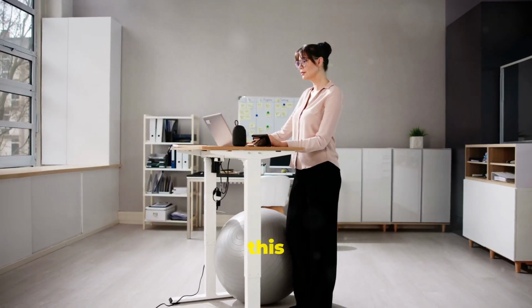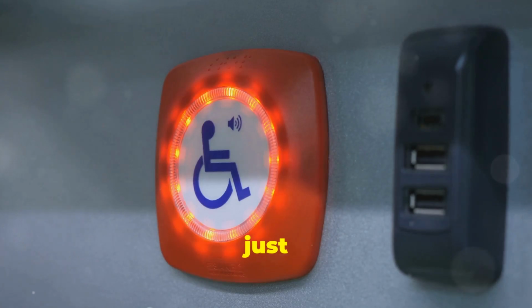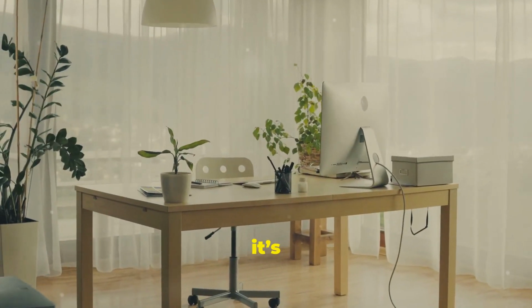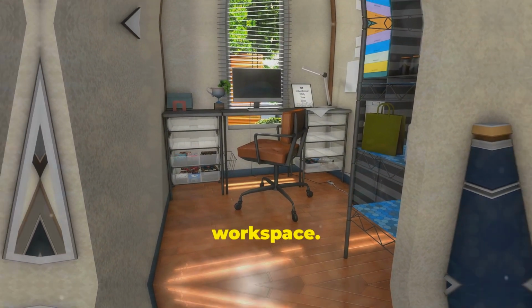Upgrade your home office with this smart electric standing desk. It adjusts to your preferred height with just the push of a button, and the memory settings make switching between sitting and standing a breeze. Plus, it's made from eco-friendly materials, perfect for a modern workspace.